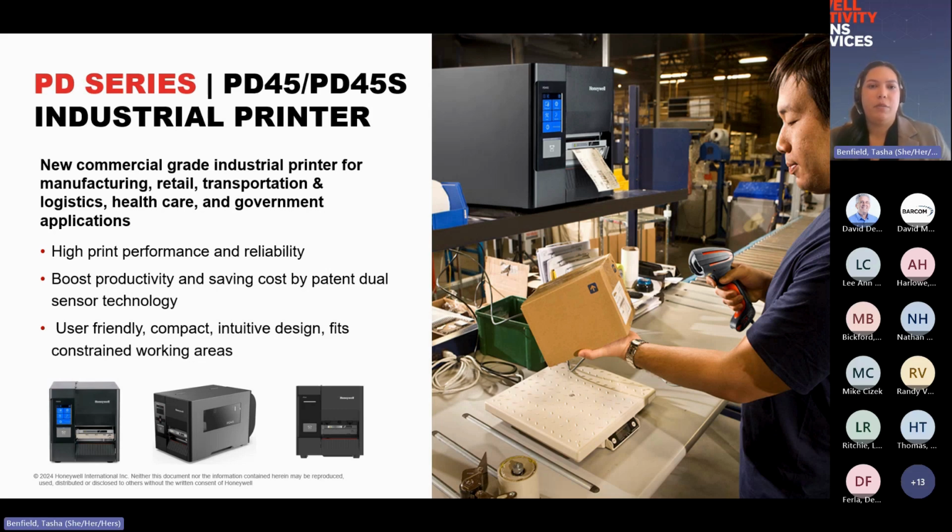The PD45S comes with a rich selection of accessories that supports a wireless network interface card, parallel interface card, labeling machine, industrial GPIO, and serial interface card. It's also got peeling, rewinding, and cutting assemblies to cope with the wide range of application scenarios as well.